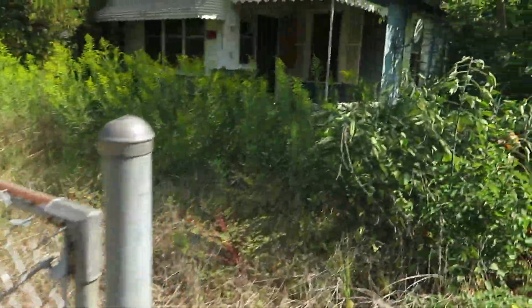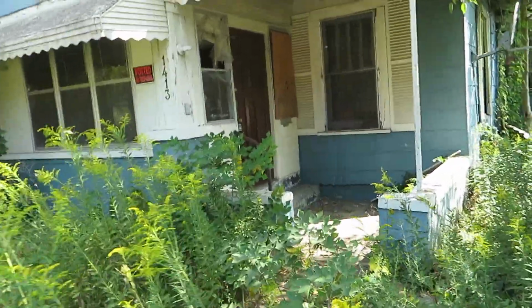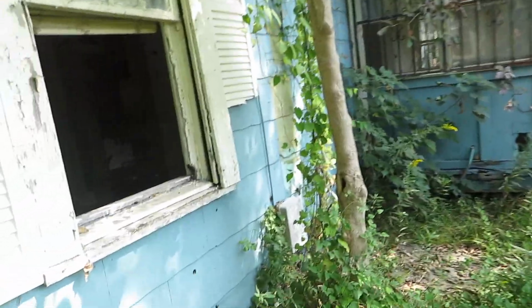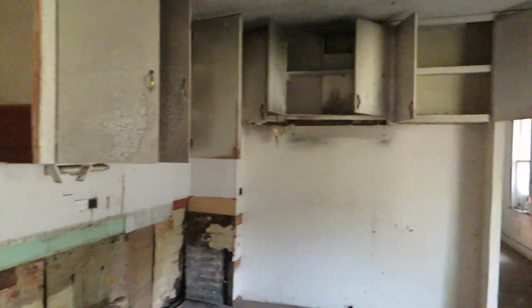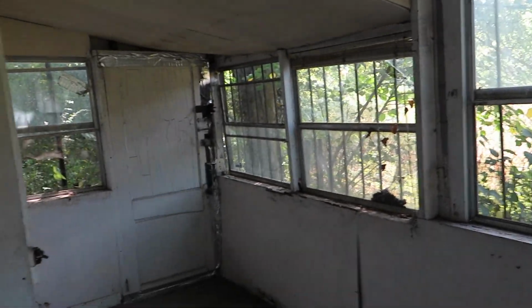All right, I parked right over there, but out of sheer curiosity, let's check out this abandoned house. I mean, there's a lot of them around here. There's a front door, which leads us to a little kitchen space. It's got this nice little porch area. It's still enclosed, but it's like a porch. Little bedroom. And it's even still got a nice picture.